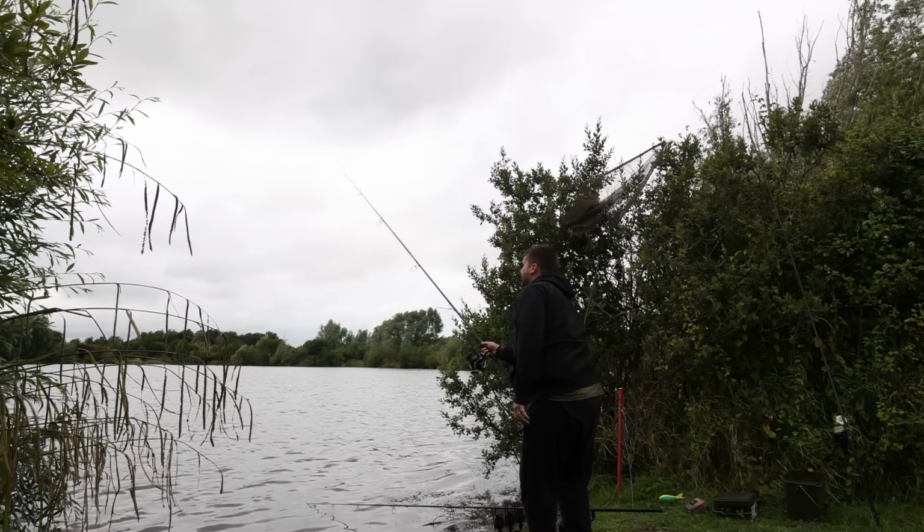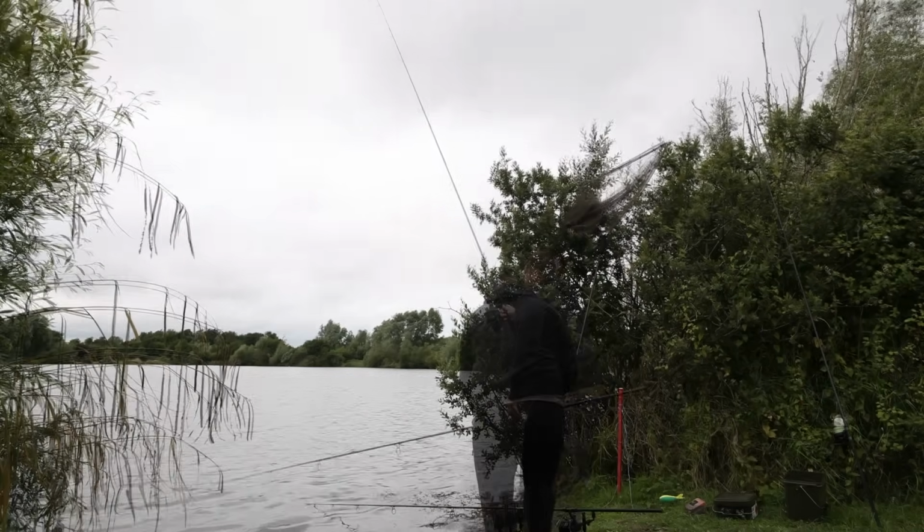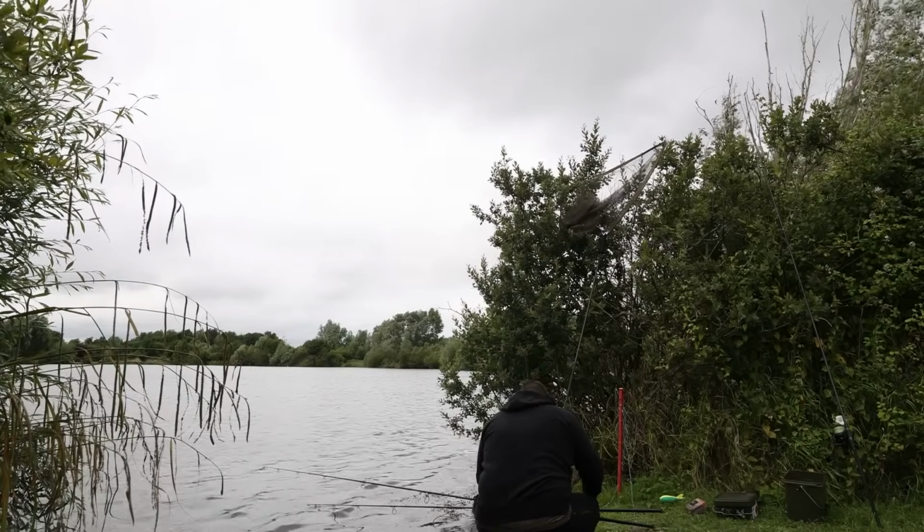Well, as the sun begins to set, not a lot's happened, not even a liner. But it's to be expected. I've put out a 17-litre bucket all at once. Caused quite a lot of chaos. Marking up, obviously finding a spot, 17 litres of bait, then a couple of rods. It was always going to happen really. But the beautiful thing about it is I've got plenty of time.